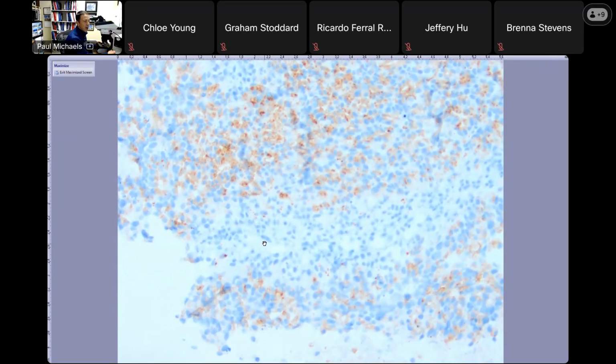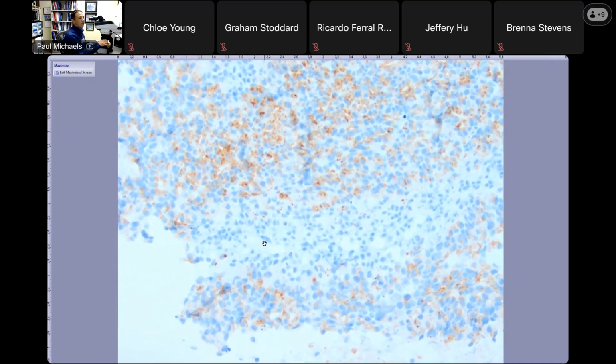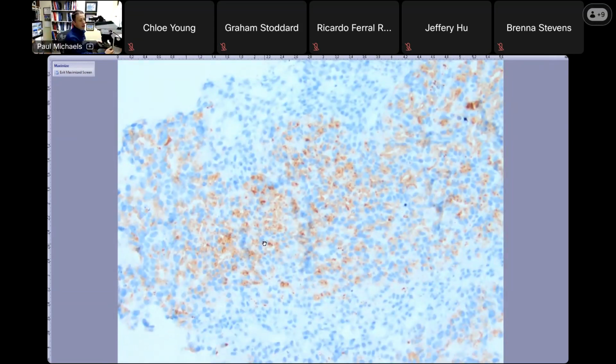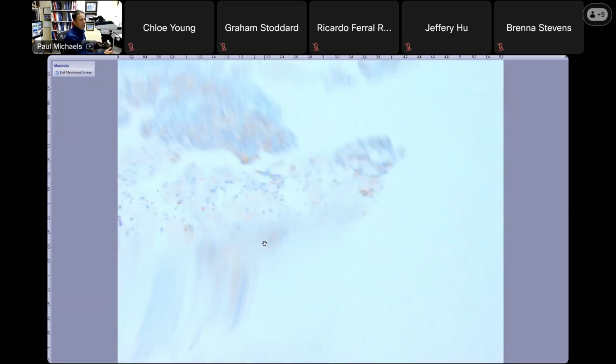The second most common tumor in the adrenal gland is a metastasis. Lung is one of the most common. So even though this patient was not a smoker, adenocarcinomas are the carcinomas less likely associated with smoking. They still have a smoking association, a lot of them. But this is a metastatic lung adenocarcinoma.